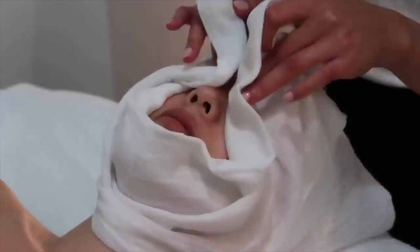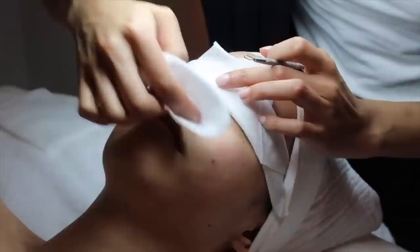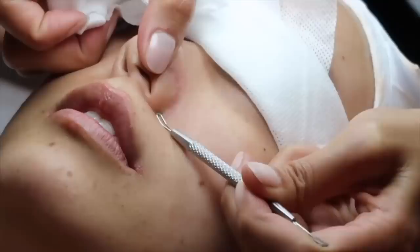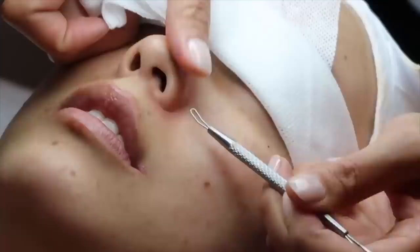Now for my favorite part of any facial, extractions. Extractions really need to be done by a professional. I don't recommend you guys do this at home. If you listen to my recent podcast, I used to do these at home, and that is why I have broken capillaries and scars. So please go see a professional for this.